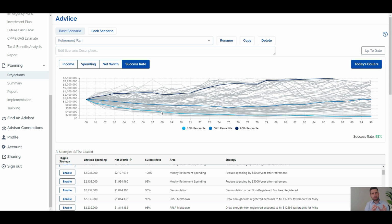And so when we're doing the go-go, slow-go, and no-go retirement spending phases, you really need to test your plan to make sure that you're not going to run out of money in early retirement because of how high you've planned your go-go years of spending. So let's take a look at this example, and we'll run through how we can test this within the Adviice platform. Okay, so let's get started.